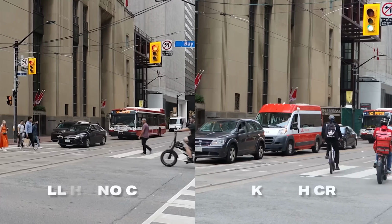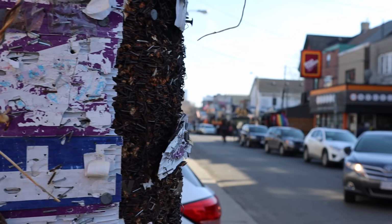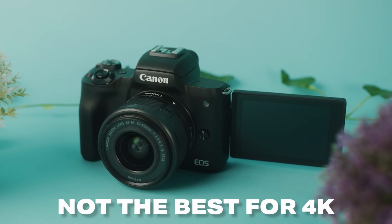Now, the M50 does shoot 4K. However, there's a pretty significant crop on your image which zooms your image way in, so it's harder to get a wide shot, and the autofocus is also a lot slower in 4K. So if you need high quality 4K video, this is not your best option, and there's actually two much better cameras later in this list.